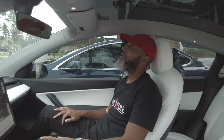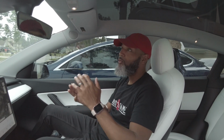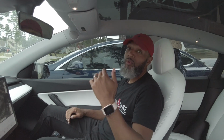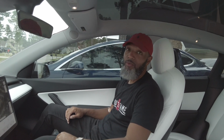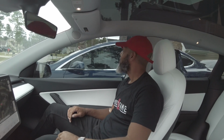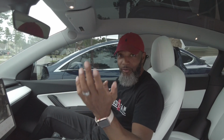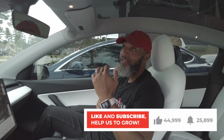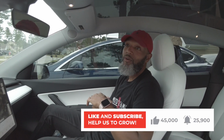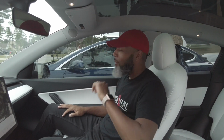My wife told me that we test drove a black one before we bought. We test drove one with black interior before we bought this one with the white interior, and she said that those seats were more comfortable for some reason. I don't know. Tesla, are the black seats more comfortable than the white seats? If you got any information on that, or if you're watching this video, drop it in the comment section, man, if you know for a fact that the black seats are more comfortable than the white seats. So that's what it is. Plenty of room.